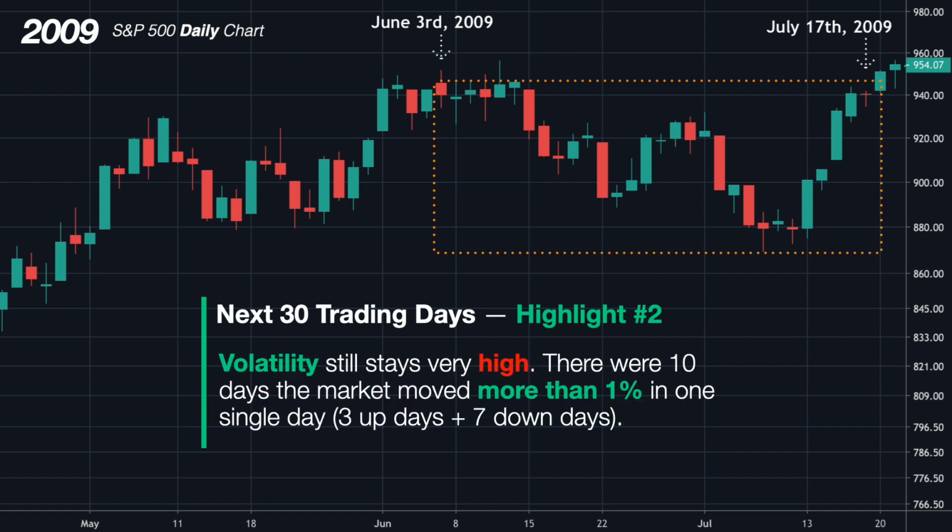Second, the volatility in the 30 trading days consolidation still stays very high, and the VIX was still around the 31 key level. There were 10 days the market moved more than 1% in one single day. 7 of them were down days, and 3 of them were up days. So basically, for every 3 days, the market will have one pretty big move on either side.